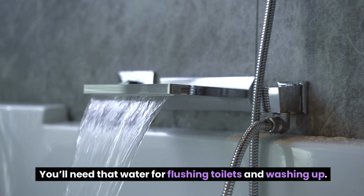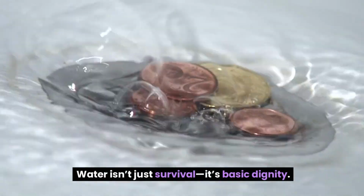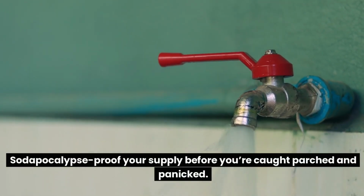You'll need that water for flushing toilets and washing up. It's simple, fast, and saves you from running out too quickly. Water isn't just survival, it's basic dignity. So apocalypse-proof your supply before you're caught parched and panicked.